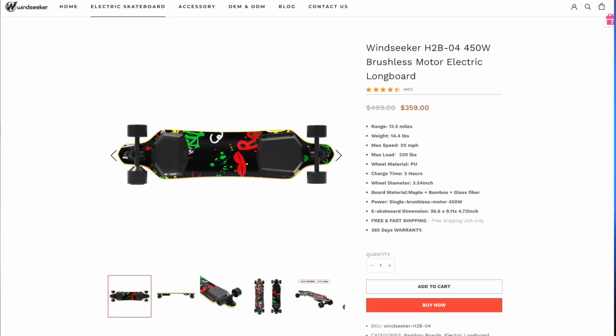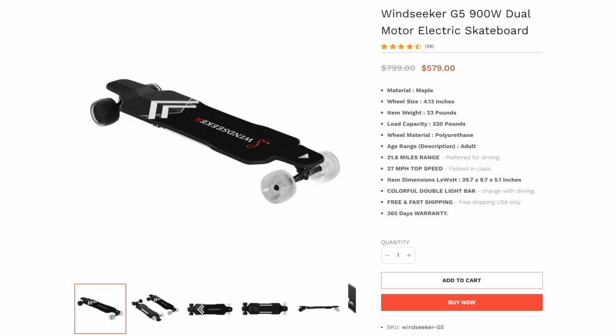On their website, I saw that they have some single motor skateboards, and there's a wide variety. This one is probably their most expensive one. They have a summer sale going on with $200 off right now. They have the suggested retail price of $799 on the website. Right now, it's currently $579. Sure, there are definitely some other e-skates that are in that price range that are more well-known brands. But when I looked at it, I said, this one actually looks pretty good.